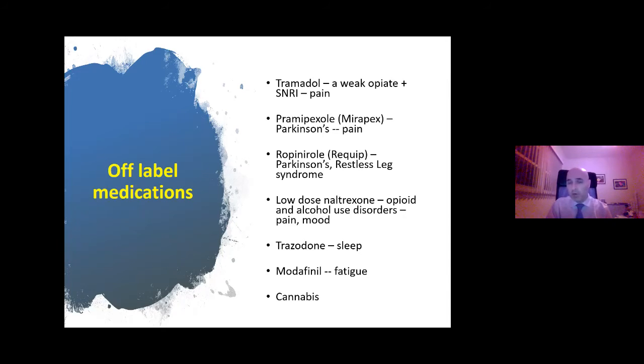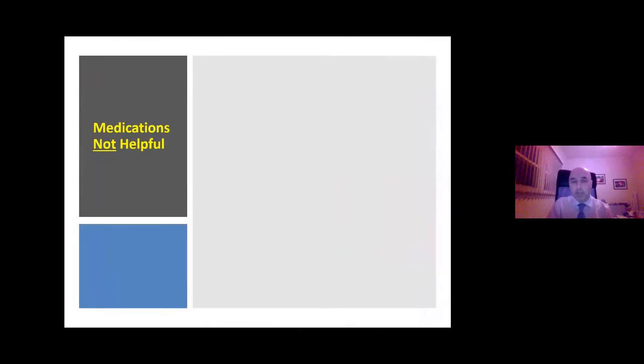Trazodone, I mentioned before, used for sleep, as well as modafinil for fatigue. And then there's the cannabis. That's what everyone, I guess, talks about these days. That's very much on everyone's minds. It's in the news. It's on our ballots in New Jersey.